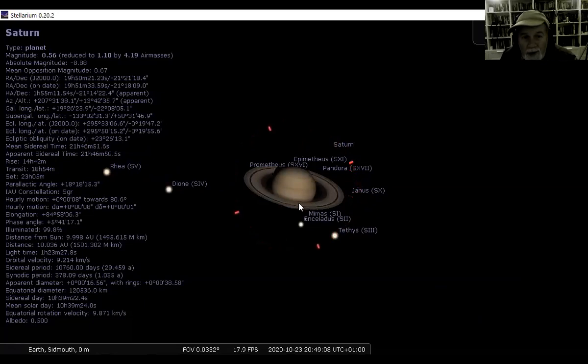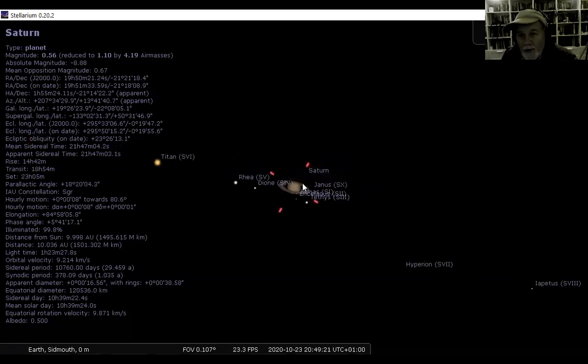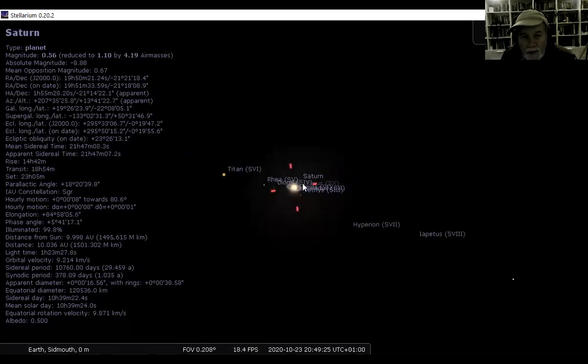Again, it's a gaseous globe, rather like Jupiter, but not so deeply coloured. Saturn also has many moons, probably as many as 80. We can identify about five bright moons with our little telescopes.